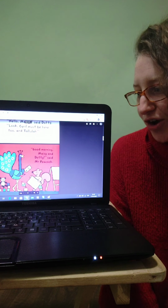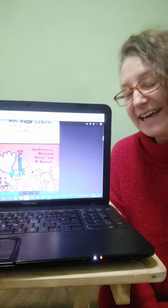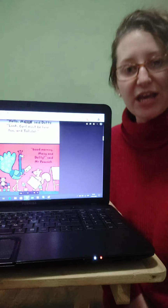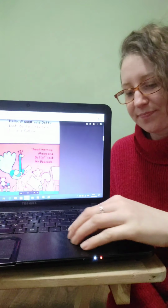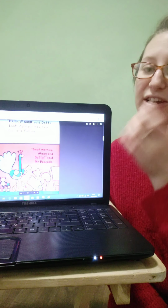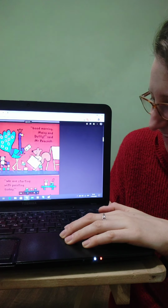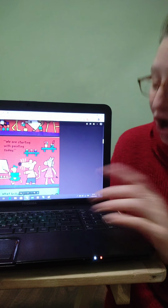And look, it's Macy's teacher. Good morning, Macy and Dottie, said Miss Peacock. There's the teacher, Miss Peacock. Good morning, good morning, says the teacher. We are starting with painting today.